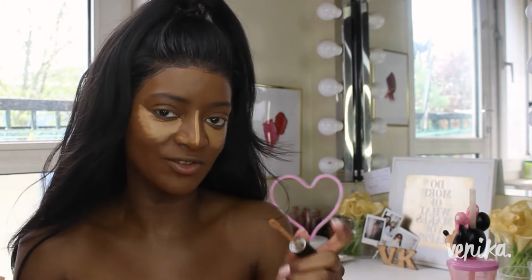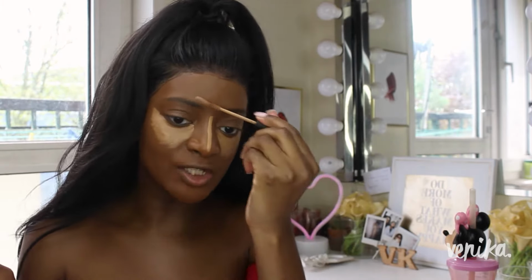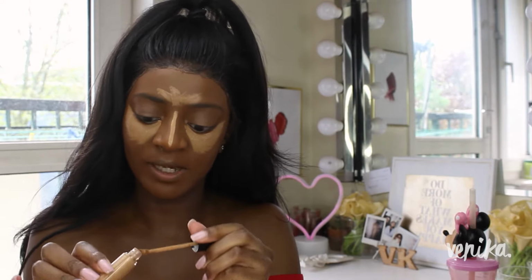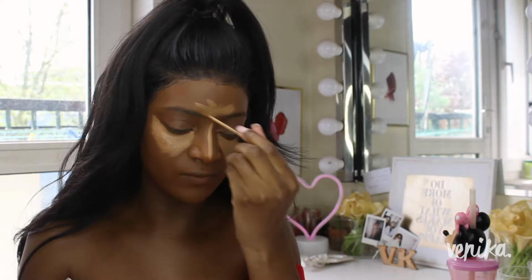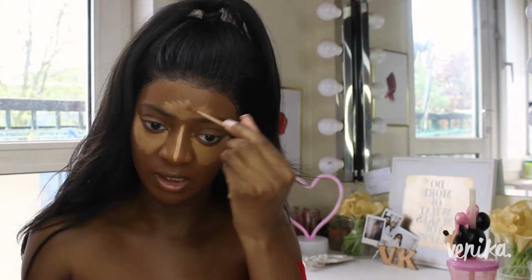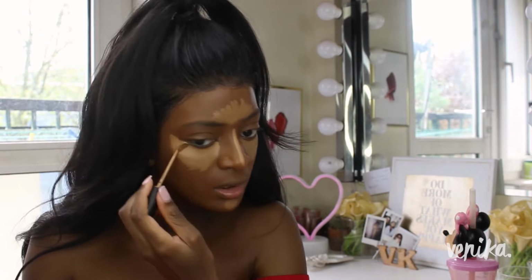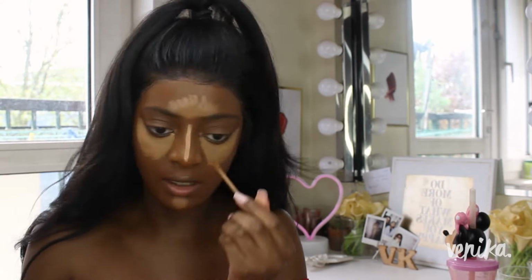Number one, because I was deciding whether Too Faced was permanently cancelled for me. And then number two, I just wanted to give new concealers a try. But now that I like this one so much, I'm definitely going to buy the Too Faced one again to give them a comparison. And whichever one I like the most, I guess I'll just keep. I do like this, but I wear this concealer a lot to work, so it's kind of hard to look at your face throughout the day all the time.